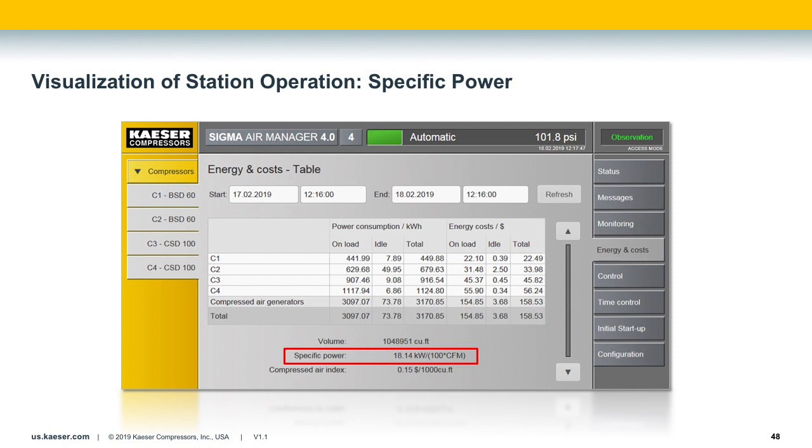Specific power varies based on flow demands and operating pressure, as well as compressor design and station design. Considering multiple compressors with different controls, such as dual control and variable frequency drive, those can have a really big impact on overall station efficiency. So we'll review another key point on the next slide.